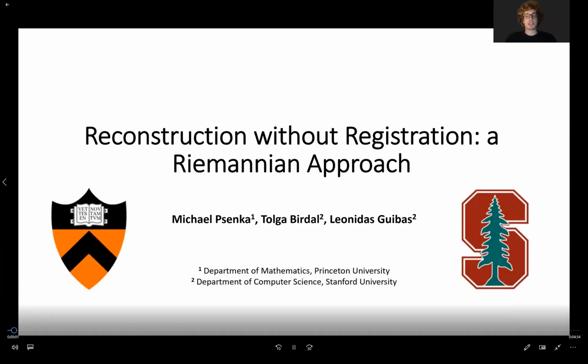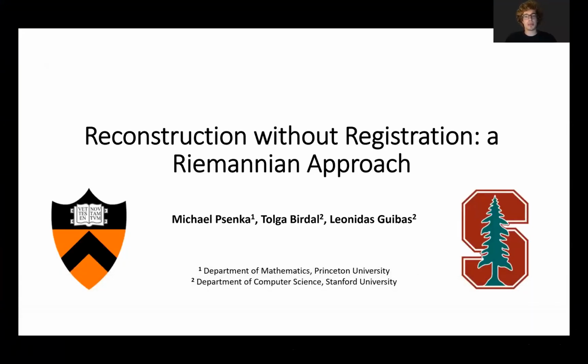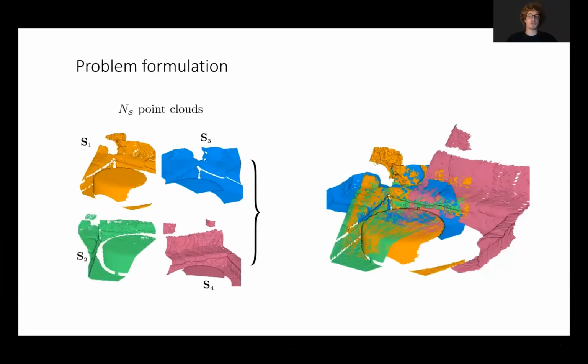In this paper, we present a novel approach to the long-standing problem of multi-view point cloud synchronization. To formulate the problem, we are given a number of 2D scans of some underlying 3D object, and we are then asked to reconstruct the underlying 3D object from those 2D scans.